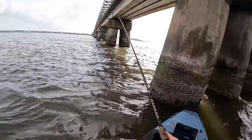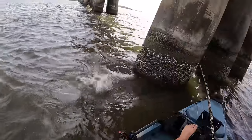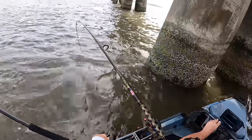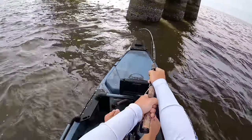There he is. He swam up with it. There he goes. That feels like it's a decent fish. Come here. Yep, good sheep's head. Good one. Gotta get out of the pylon, Nate. Oh, she's got some good digs. She's got some good digs. Get her around on my net side.